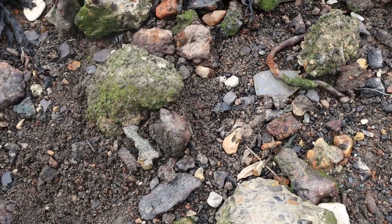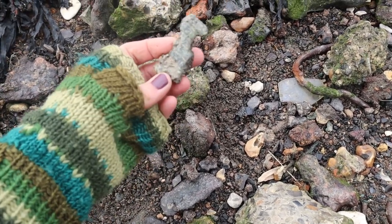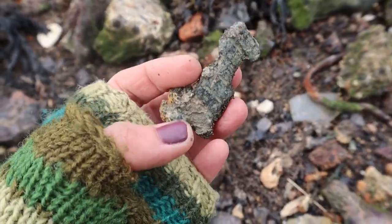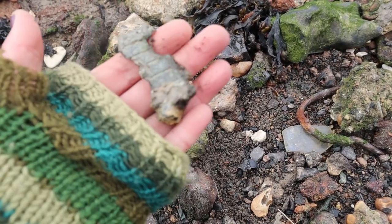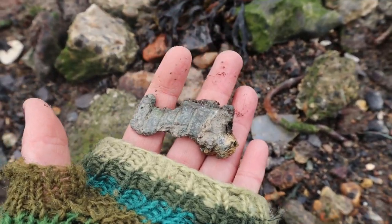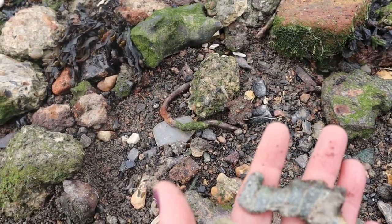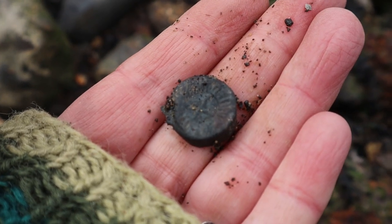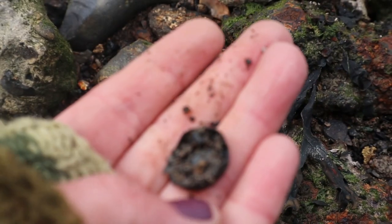Okay. We've never found this before, and it might not be what I think it is, but that might be shrapnel. I think it is. Those stripy bits make me think that it's... Oh my goodness, you've never found shrapnel before. What is that? It has got writing on it. It is round. Is it a bag seal? No, it's sort of hollow.